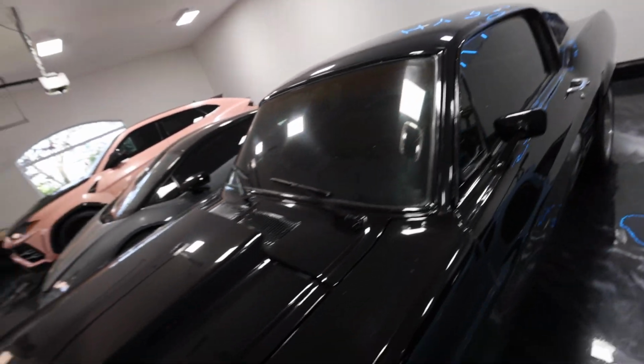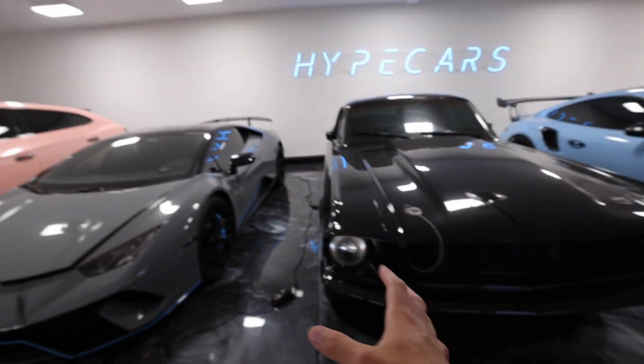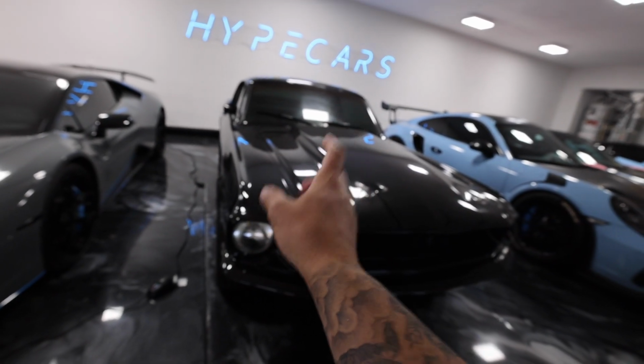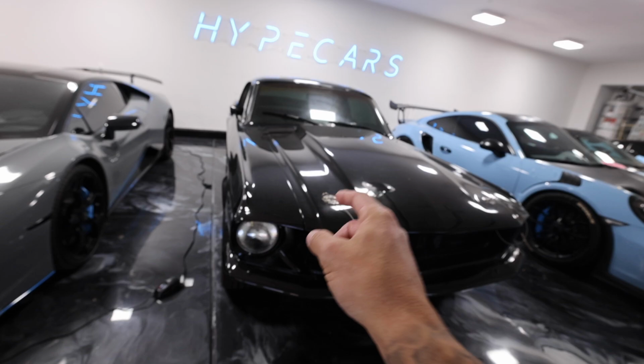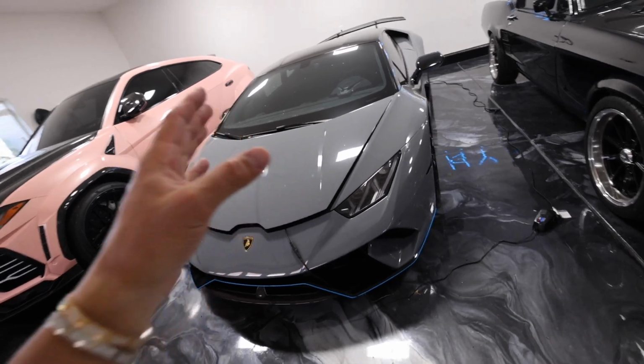It needs a new paint job or it needs a new wrap, but I think I should just go with paint. I want to put it back to the original blue that it was. And then I want to upgrade the headlights to LEDs because these things do not work. I was driving home when I picked this car up from LA. I thought we were going to die at least 10 times. I cannot see.